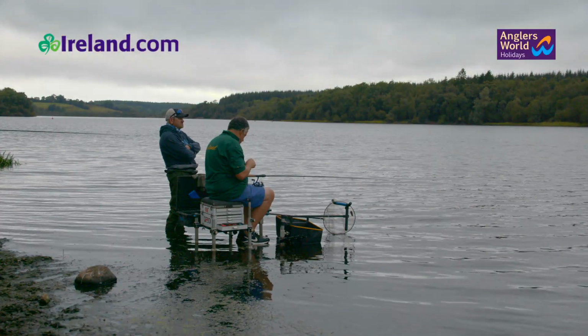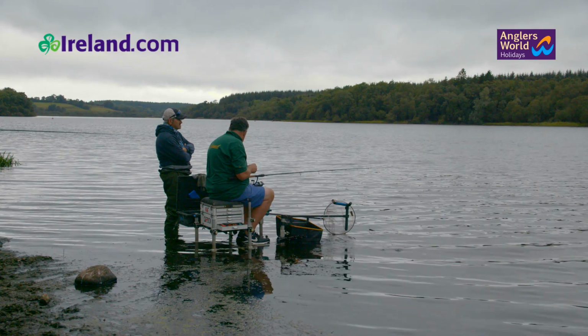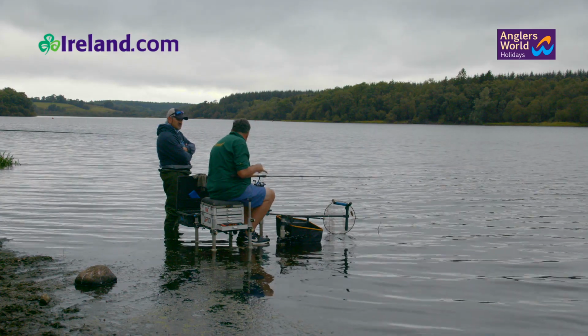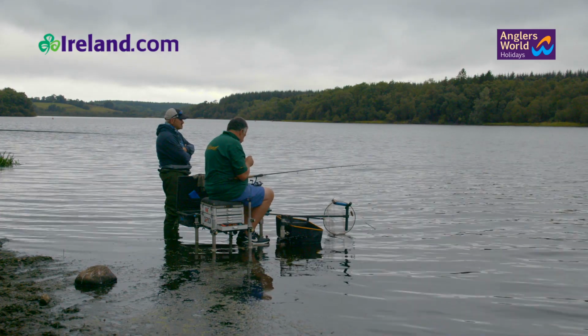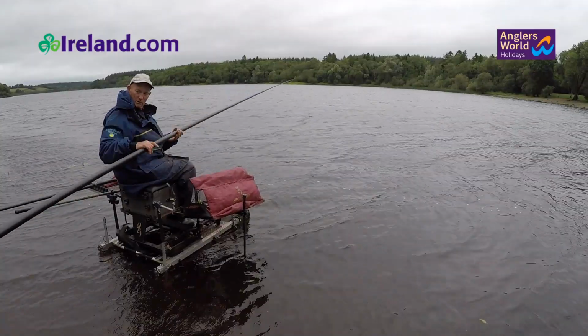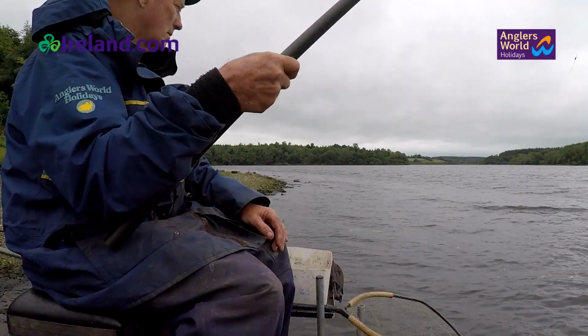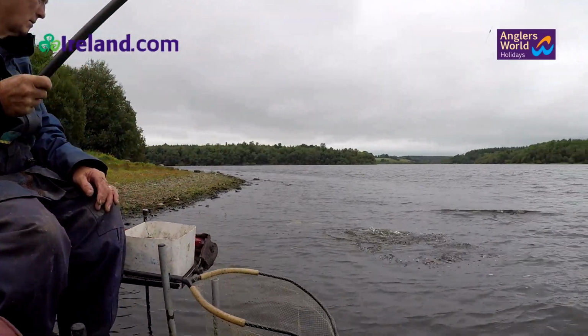How do you know when the hybrids have moved in? Do things change a bit? Yeah, normally if we're catching roach like that, you'll get a dead time. Nothing will happen. The fish will kind of stop back in there because they're a little bit wary. Everything will stop for a little while, and you think maybe it's pike or something, but normally the hybrids have come in. And then, bingo. They're on.